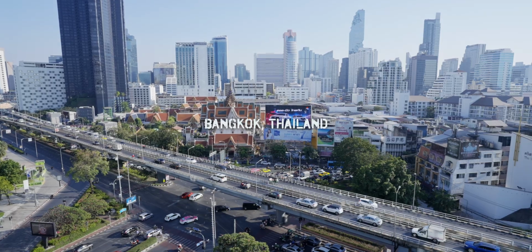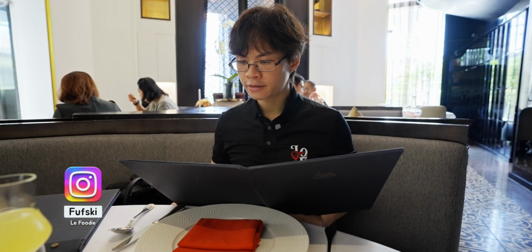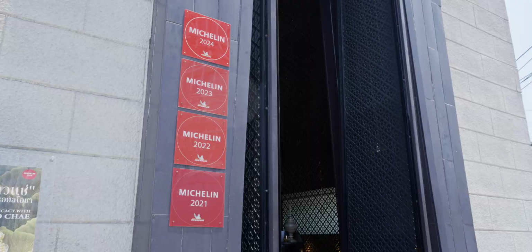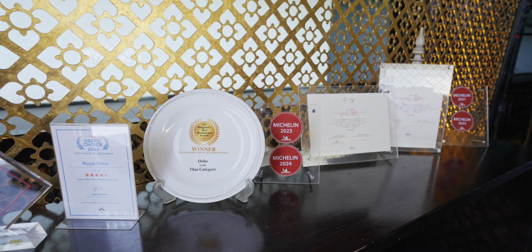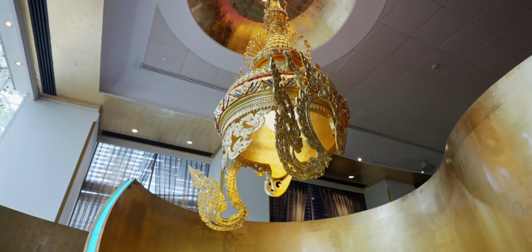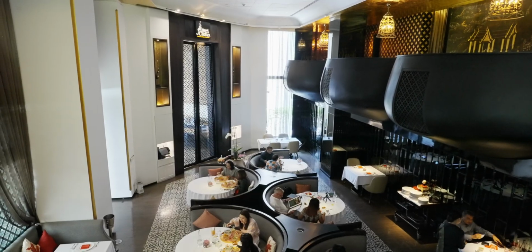Today is another steaming hot day in Bangkok, Thailand, and today I'll be having a meal at a place called Royal Osha. It serves Royal Thai cuisine as the name suggests. This one has a Michelin status. It is in the selection of Michelin 2024, and this establishment is an upscale restaurant that serves all kinds of Royal Thai cuisine in a fine dining setting. The environment is very cozy and elegant, and the selections are expansive.